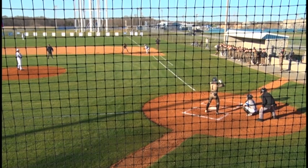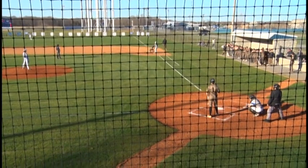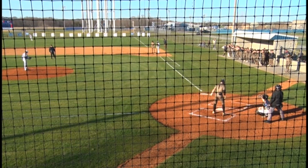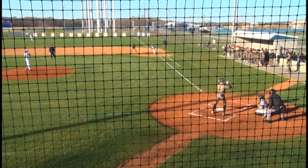Count goes 2-2 now with 1 out. Hunt throws over to first. Latham gets back. Hayes puts the tag on him, but not in time. Count still 2-2 with 1 out. The Owls have 1 on base, and they have the right fielder Long at the plate.